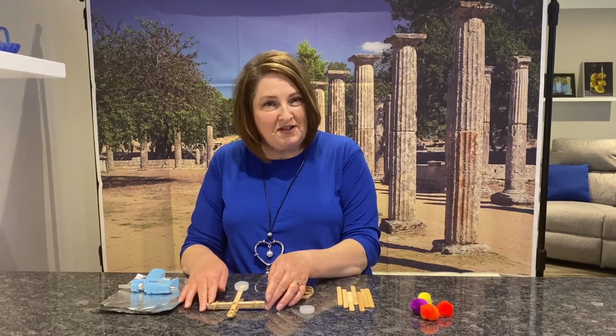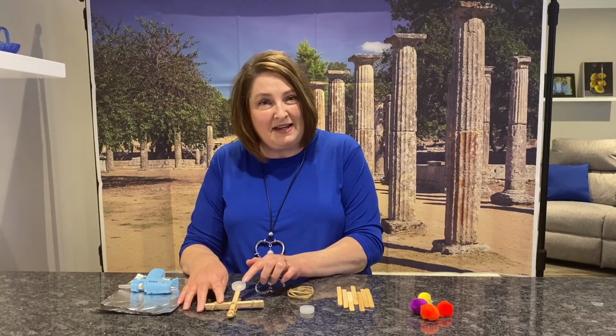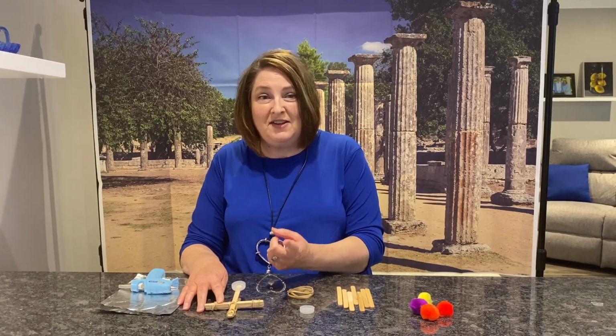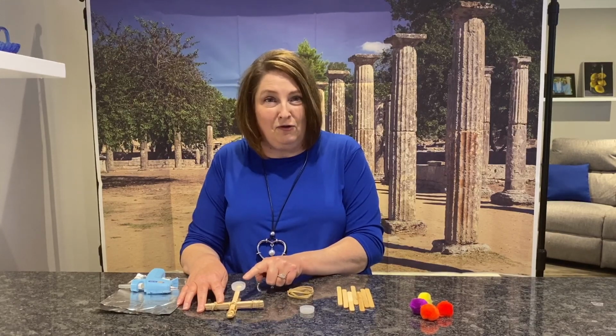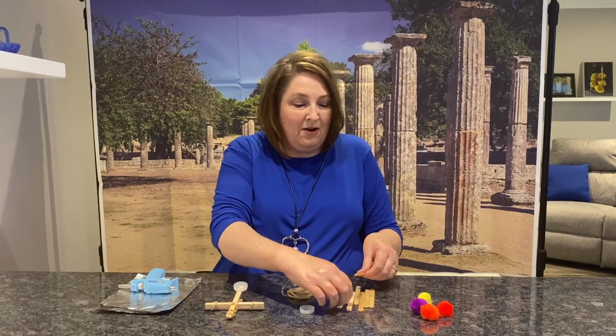So a catapult is a large machine that's usually on wheels. Of course, today we're not using wheels. It has a long arm and a basket attached to it, and then also a way of launching. So today we're just using our finger for launching. So catapults were invented way back in 400 BC, and it was in a little small town in Greece called Syracuse. So today what we're going to do is make one using our craft sticks.